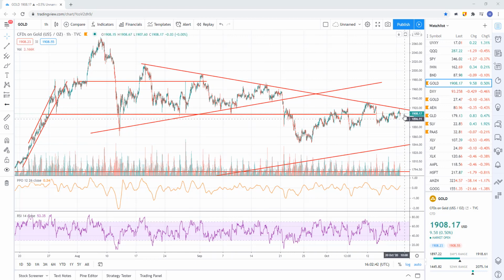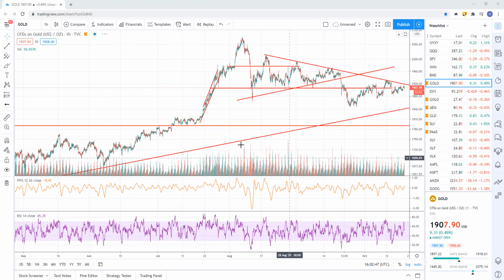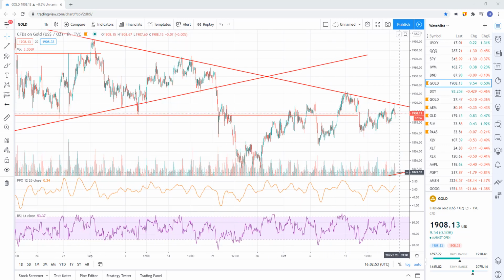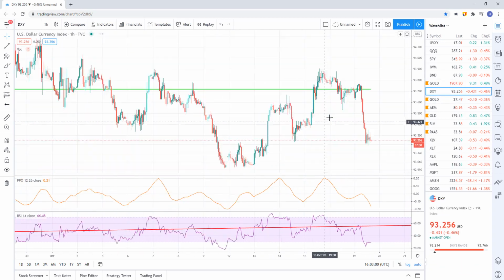And so I'm looking for a drop down. I've got this trend line down here, but I think right around 1790. I'll just continue to reiterate that. Could be a little higher. I mean, we could only hit like 1840 or something like that, but I really do think 1790 is in the cards.